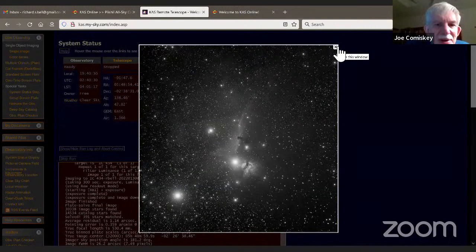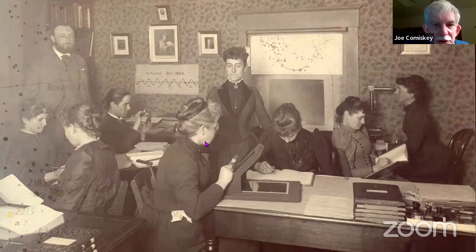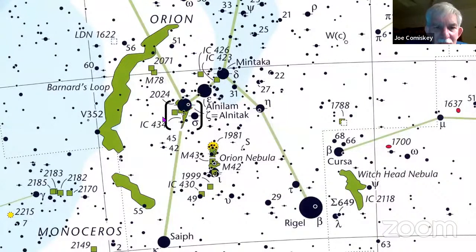Okay, let's go back to my share the screen thing here. Why am I not sharing the screen? Okay, I didn't think I had to do that. So let's go back here. Someone had a question as to where exactly it's located. Does this help answer that question? Is this the flaming star nebula? Yes, that little square would be the Flame Nebula.